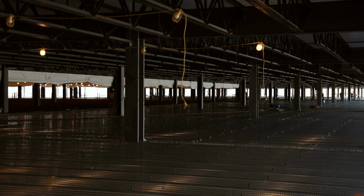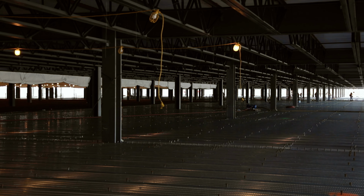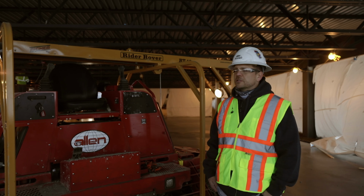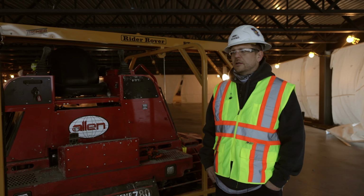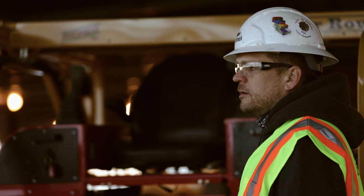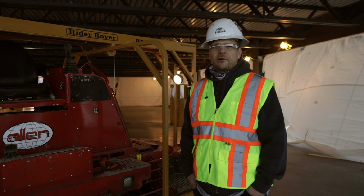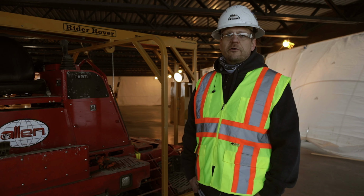As you can see, we've got real low ground clearance. It's a 5-story building. It'd be very difficult to do this project efficiently without a Rider Rover. It easily lifts our 10-foot Allen machines. Really is a lifesaver as far as back injuries, maneuverability.